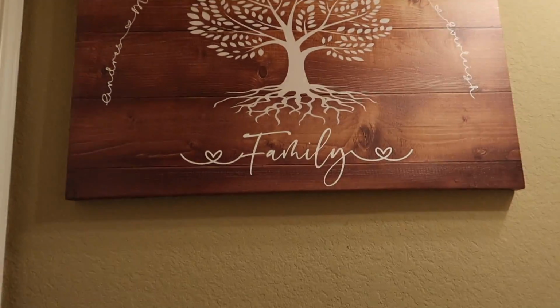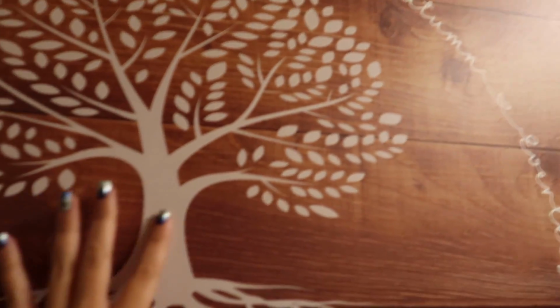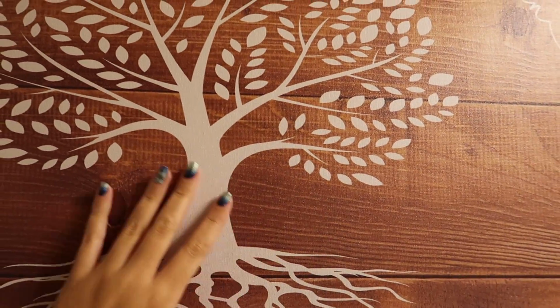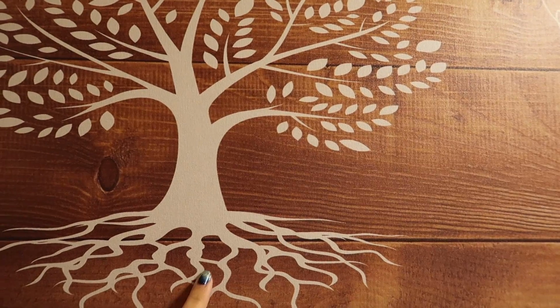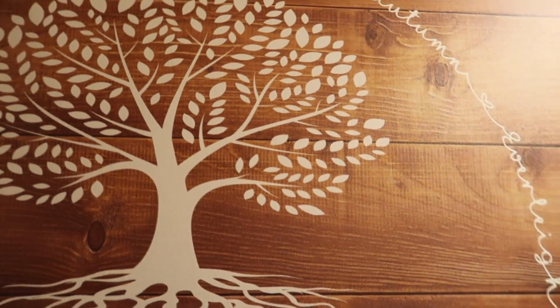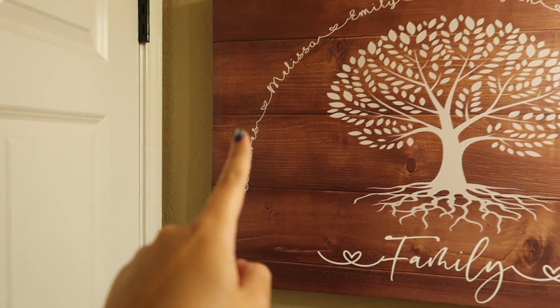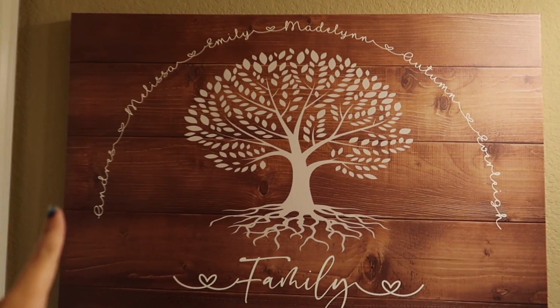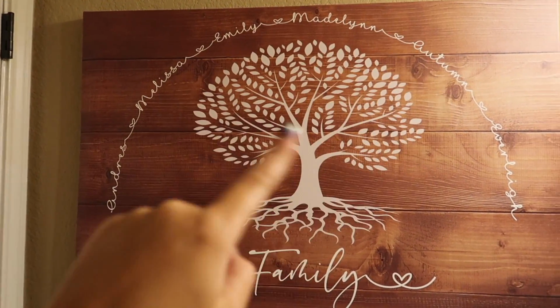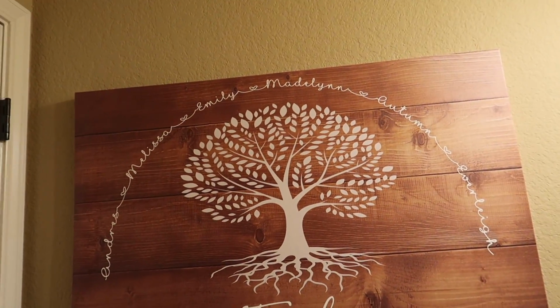And it's all printed on the canvas. It's not a vinyl sticker or anything like that, like on my board and brush pieces, but it has our names. I love the script on that, and I love the fact that there's hearts in between and it just says family, and it's just so pretty. It definitely matches my vibe in the bathroom.